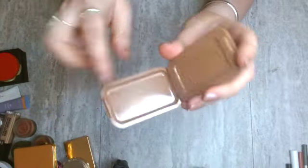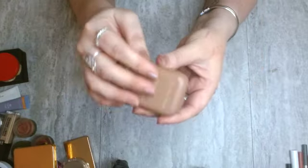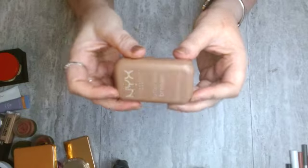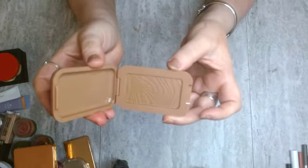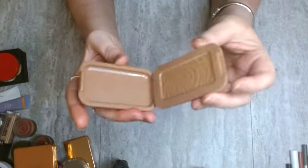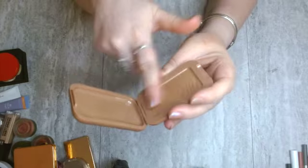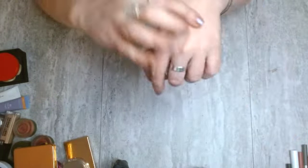I have to give props to NYX that they didn't put in a stupid mirror, but this is like chunky domed packaging. It doesn't have to be this chunky. This could have been really smooth, really sleek. It feels rather juvenile. The bronzer itself is a nice consistency. I do think this shade, I don't know.